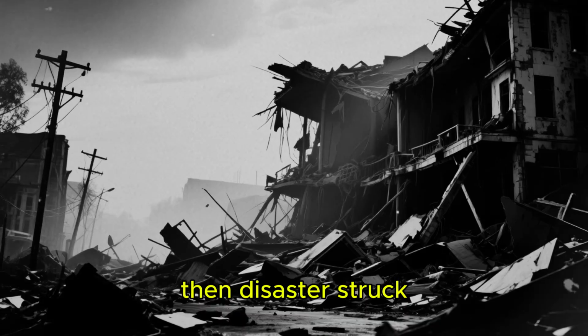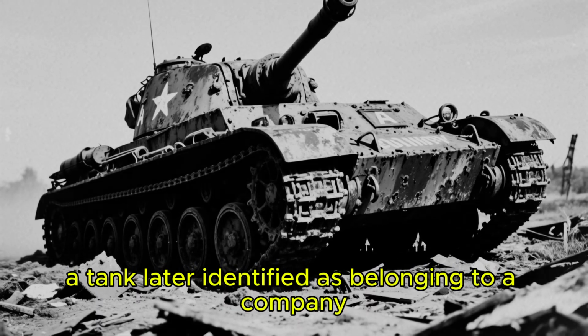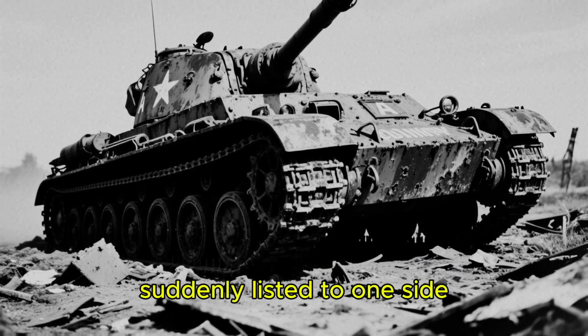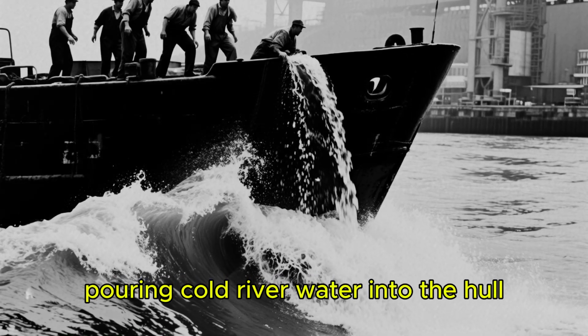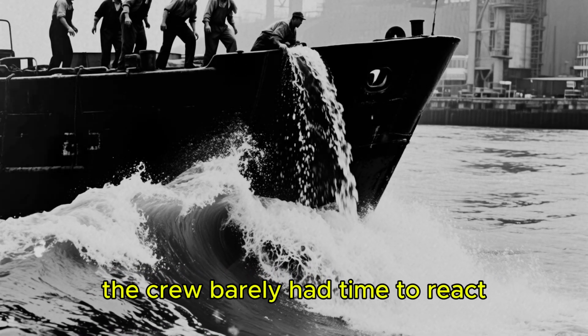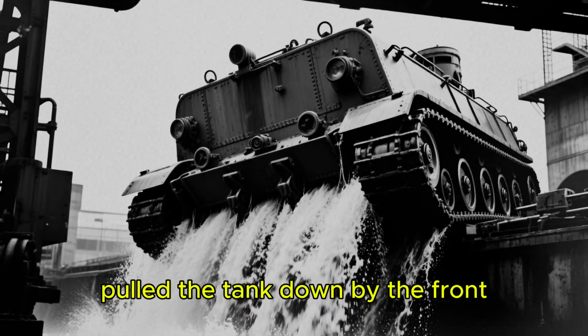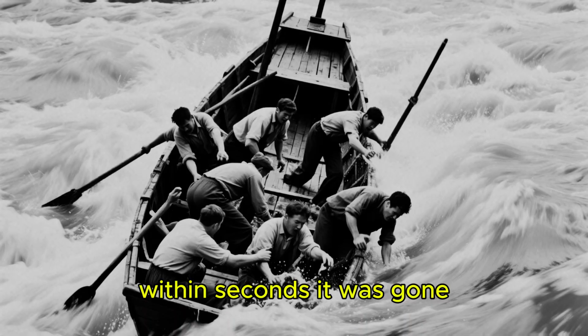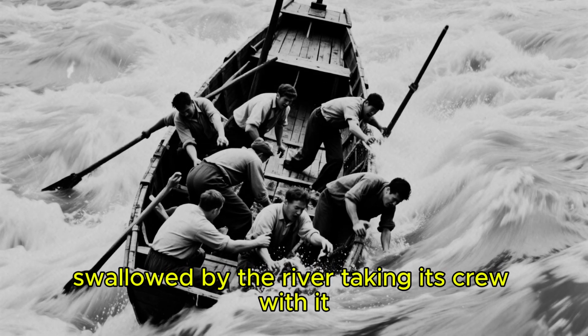Then, disaster struck. A tank, later identified as belonging to a company, suddenly listed to one side. A wave had washed over its screen, pouring cold river water into the hull. The crew barely had time to react. The immense weight of the water pulled the tank down by the front. Within seconds, it was gone, swallowed by the river, taking its crew with it.